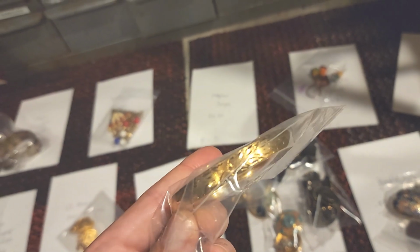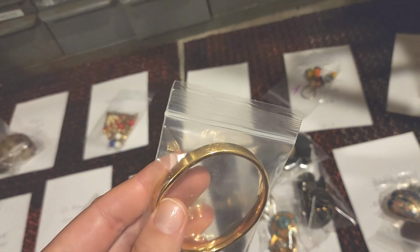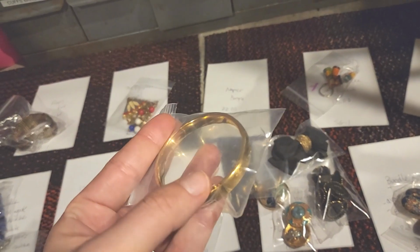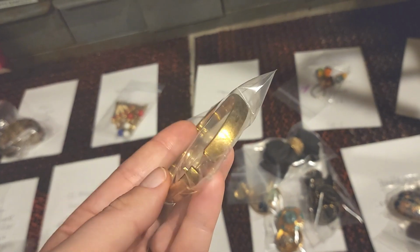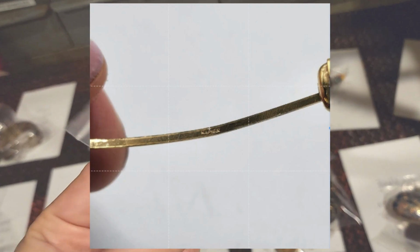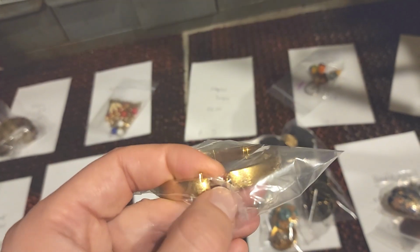All right, this one is a Napier bangle. It's very lovely. It has these little etched flowers and leaves. When you open the hinge, there is a bar that slides out. It's in the middle, it slides out. And it says Napier right there on this little bar.